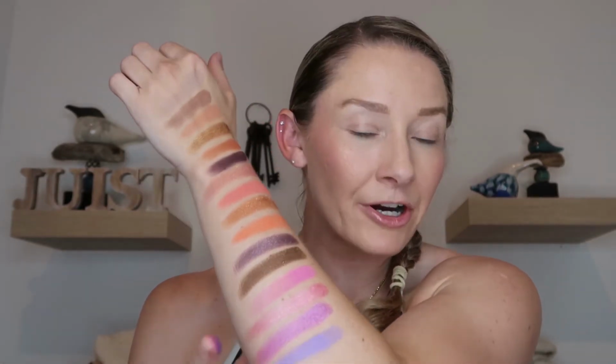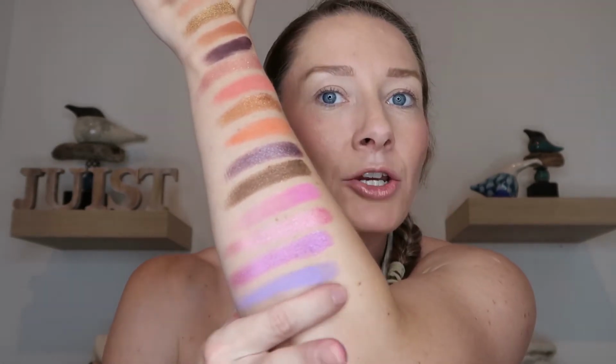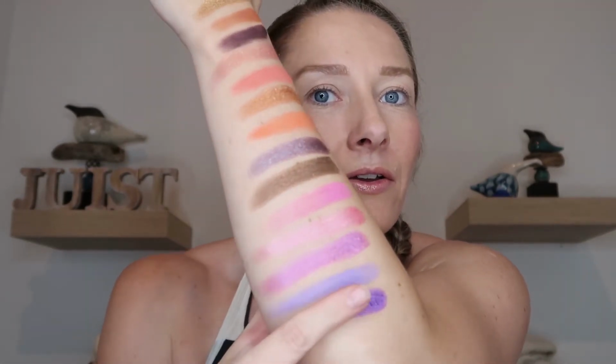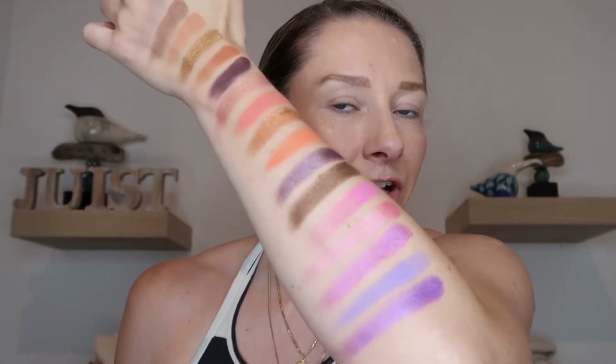Then we have a deeper purple metallic, which also kind of looks almost like it could be more of a satin, which is New Beige. Okay, that's a very nice purple. And yeah, that definitely comes across more as a satin shade rather than a metallic, but still very, very pretty.